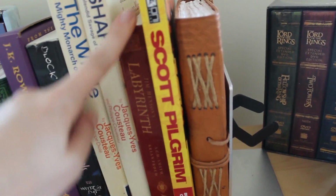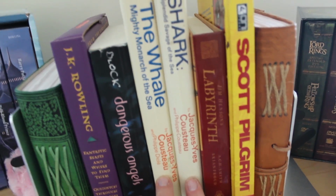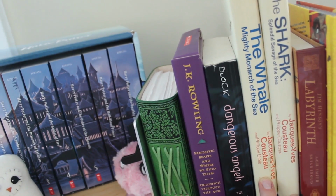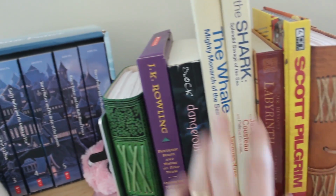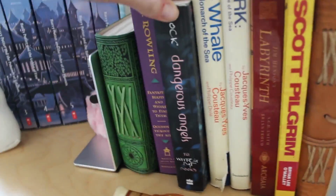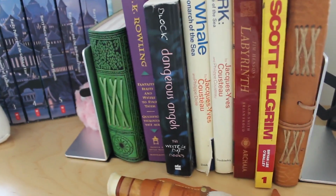Labyrinth, still haven't read it yet, but I'm excited. And these two are Jim's books. They're both Jacques Cousteau books that he found at the last bookstore in LA while I was watching a Wizard Rock concert, I believe. Dangerous Angels by Francesca Lia Block. The only Francesca Lia Block book I took with me because they're making it into a movie and I want to reread it before that happens.